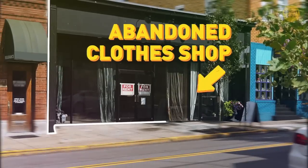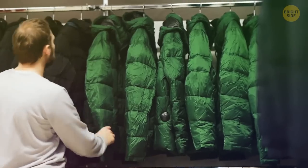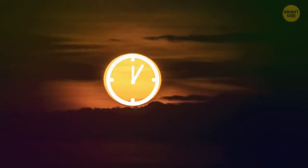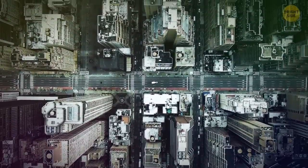You find an abandoned clothes shop and head inside. The store clerks are actually giving away thick jackets for everyone to wear. You grab a couple and slip them on. Only one more hour to get home, but the sky is completely dark. There's no way you and your sister can go out in such conditions.